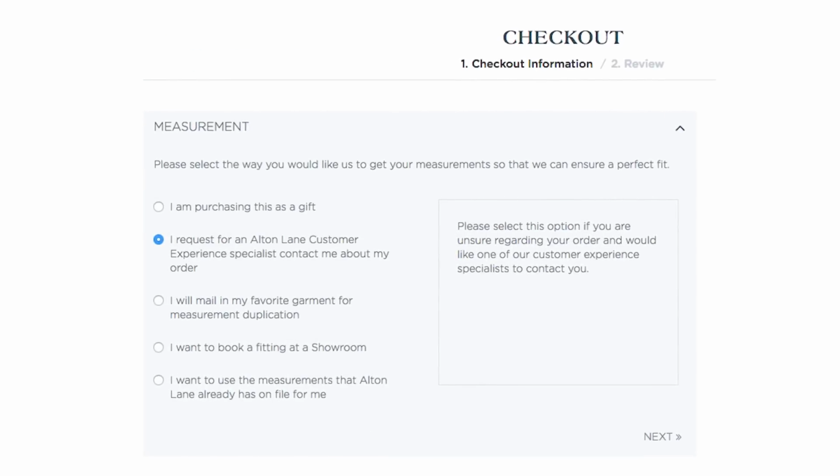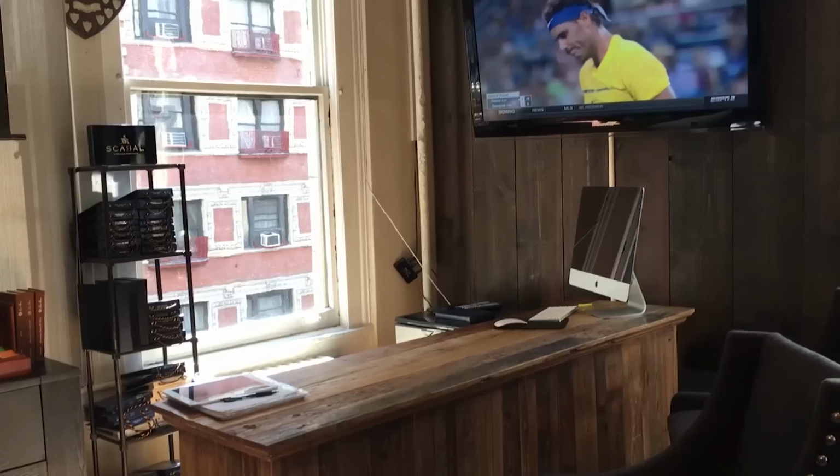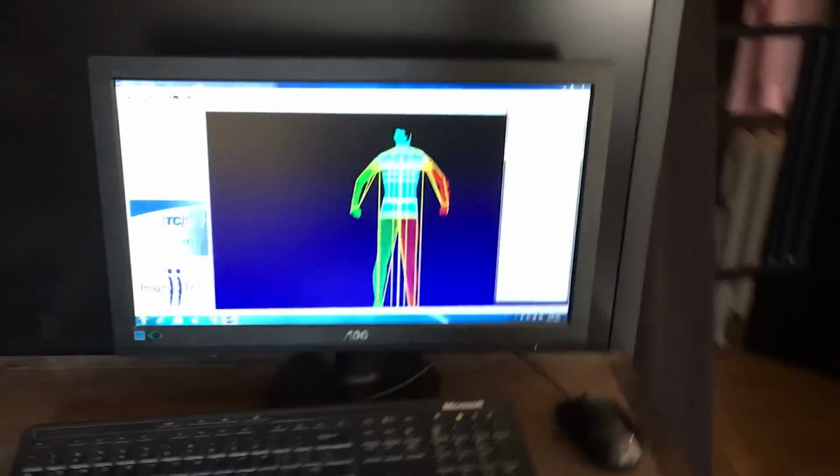You can also talk to somebody. They'll essentially walk you through the measurement process over the phone. You can actually mail in a perfect fitting shirt and they will replicate the fit for you, or of course going into their showrooms.